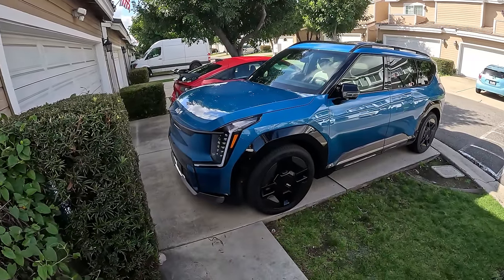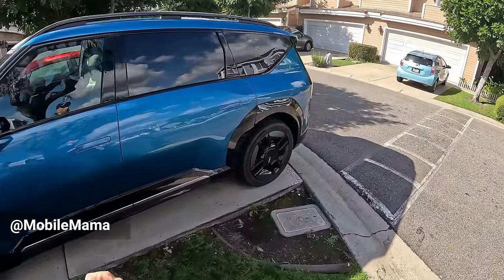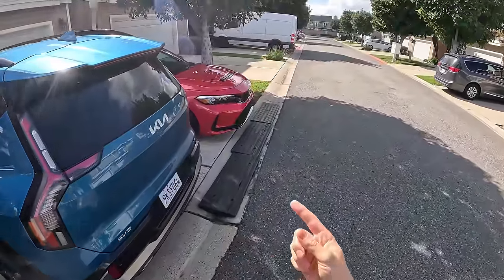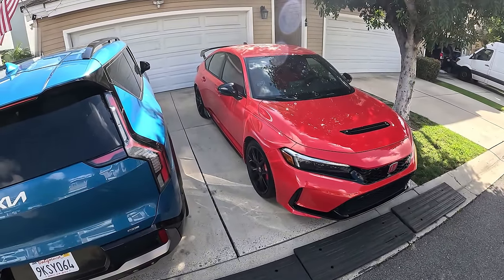Hey crew, I've got the key to that. Not to the Kia EV9 right here, which is a very cool vehicle. My wife reviewed it for her channel, Mobile Mama Reviews. But no, the key I have is to this Honda Civic Type R. And today we're gonna see what it's like to live with.